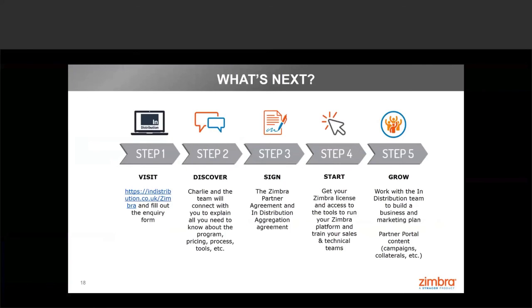Step 5 is grow. Okay, and we have the tools, and Zimbra have the tools. There's a whole area on the Zimbra support website with lots of marketing information, or we can help you build your own marketing campaigns. Okay, and I hope if you've got any questions for me, you can ask them and I'll answer them at the end.